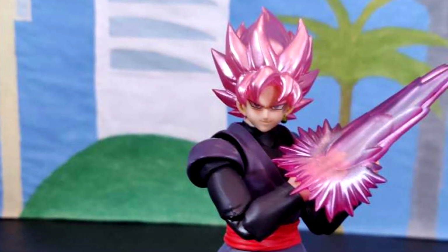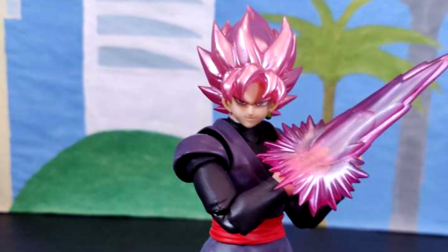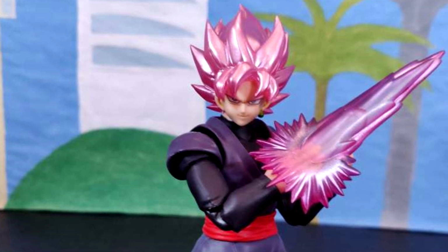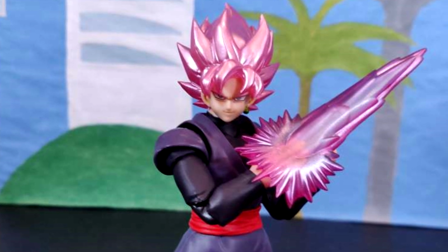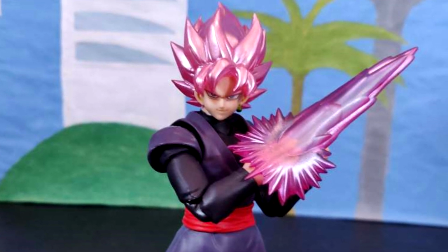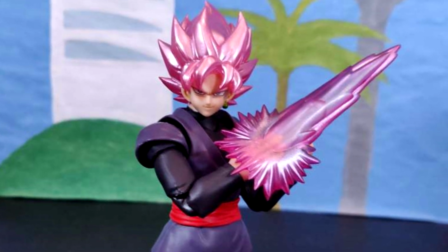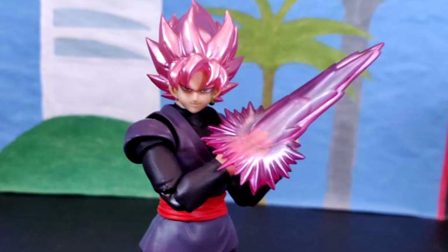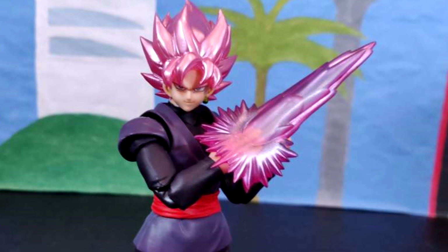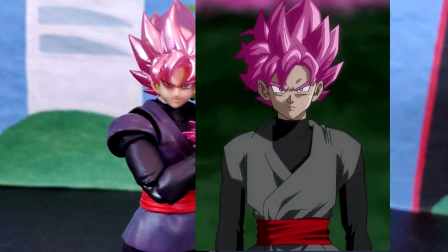Number 11. Super Saiyan Rose Goku Black Event Exclusive. I really do appreciate what they were doing with this figure. They tried a whole bunch of different stuff with this thing for an event exclusive, and they did a pretty good job of it, I gotta say. One of the things that not a lot of people realize about this figure, I realized initially upon opening it, is that it's supposed to be Goku Black's clone. It's not actually supposed to be Goku Black himself. Like, maybe it's not, but I mean, come on. You put this event exclusive next to the clones, it's quite obviously the clone.